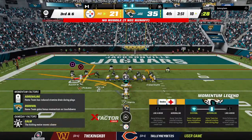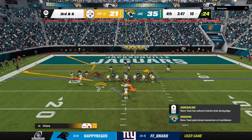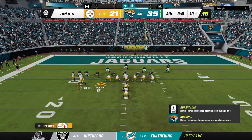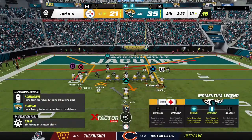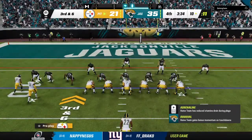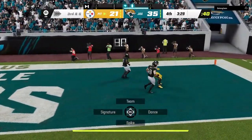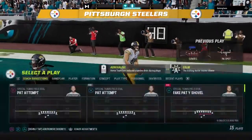The Steelers on 3rd down. Not good. 0 for 4 thus far. This will be 3rd and 6. Play action now. Here's Mayfield. Got his man. It's caught for a Steelers touchdown.